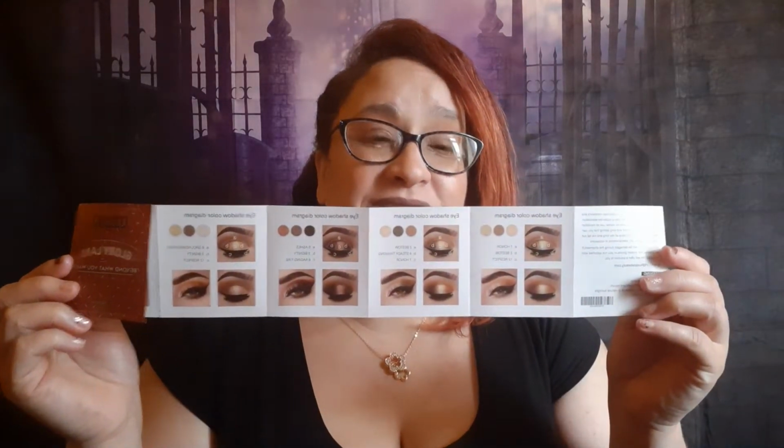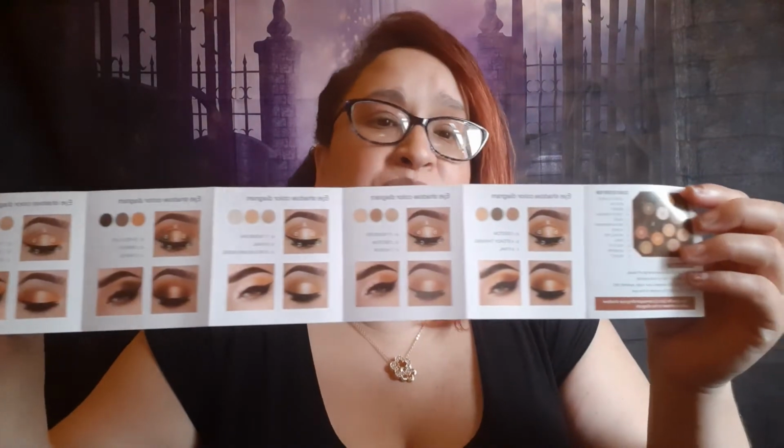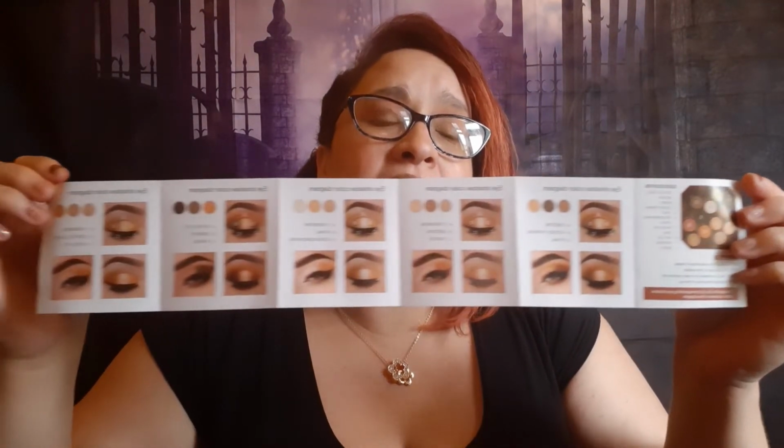This also came with a book, which gives you some information on the palette, along with a whole bunch of eye looks that you could do, which I thought that attention to detail was just really nice, because they definitely didn't have to do something like that, so that's just putting a little bit more effort into something, which I appreciated. And they're all really simple looks, 3 shades, good to go. So I appreciated that. Now, each shade does have names, which are just right along here, and we'll go into it.